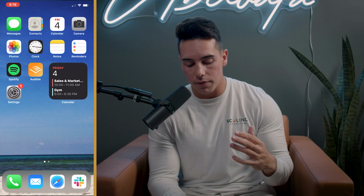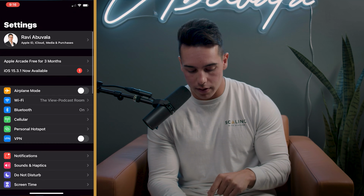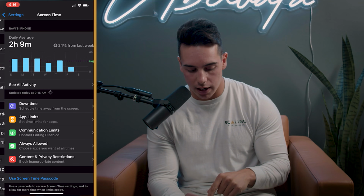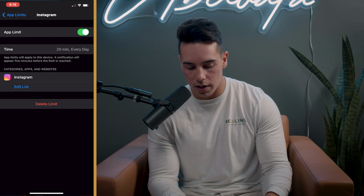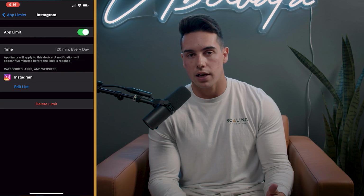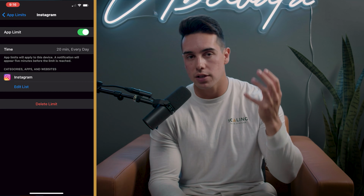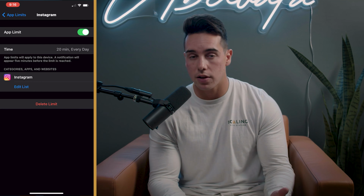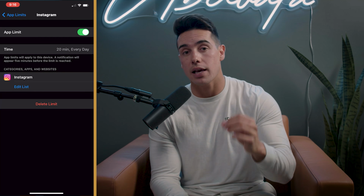So I really love it. If you go on your iPhone and click on Settings, and then scroll down to Screen Time, you can see this App Limits button right here. You can see I have one for 20 minutes on Instagram, which is every single day. If you wanted to use Instagram longer than that, it'll pop up a notification that you've hit your limit, and you can just say, hey, let me stay on there a little bit longer. But like I said before, it's just nice to even have the awareness that you're 20 minutes in.